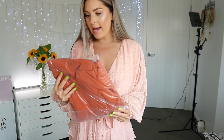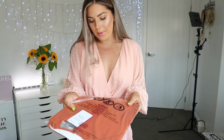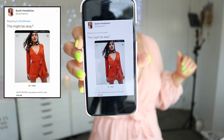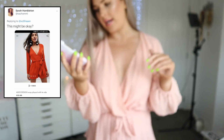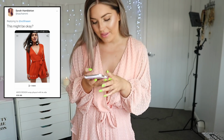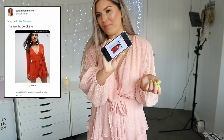First of all, we have this size 12 ASOS Design wrap playsuit with tie side in the color rust. Here is how it looks on the model. I'll do a little pop-up as always. Yeah, 32 pounds and it looks actually really cute. I love the color. It looks like it's a really nice fit, so hopefully it looks kind of like this on me. Let's give it a go.